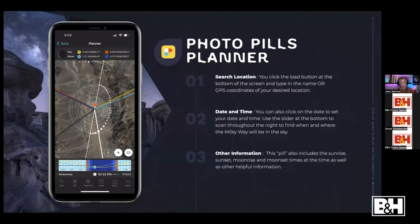I want to talk about a couple of pills, they call them, within the app. And the first one is the PhotoPills Planner. And this is mainly used when you're at your house or you're not on location and you want to see where the sun rises, sun sets, where the Milky Way is, and what time of night you should be shooting it, the moon phase, all that good information you can do right from the comfort of your own home. All you have to do is there's a load button at the bottom of the screen. You click this and you type in either the name of the place you want to go. So in this case, I typed in Badwater Basin, or if you have GPS coordinates, you can also put those in. And then it will show you something like this.